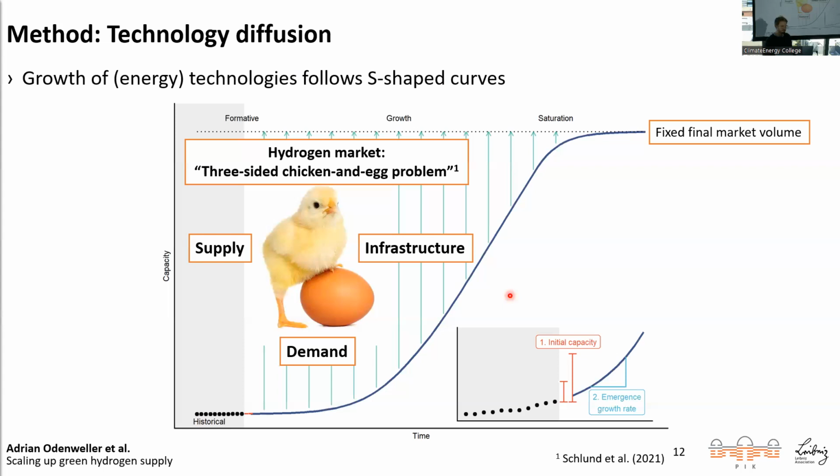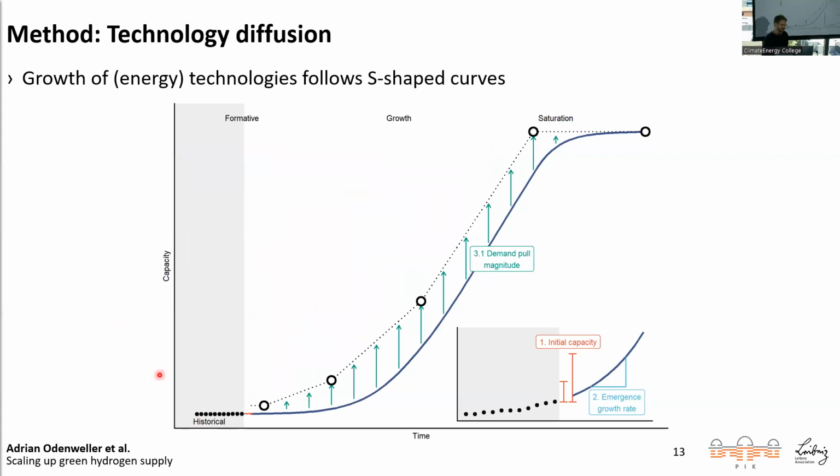And because of all these coordination challenges, we don't use this fixed final market volume, but instead make it a linearly increasing market volume, which we call the demand pull, that we parameterize based on the policy targets. So for example, the EU in 2030, or by scenario results if we have no explicit policy targets in place. Now, we also allow for a bit of anticipation. That's a free parameter in our model. We also have a sensitivity analysis for that parameter.